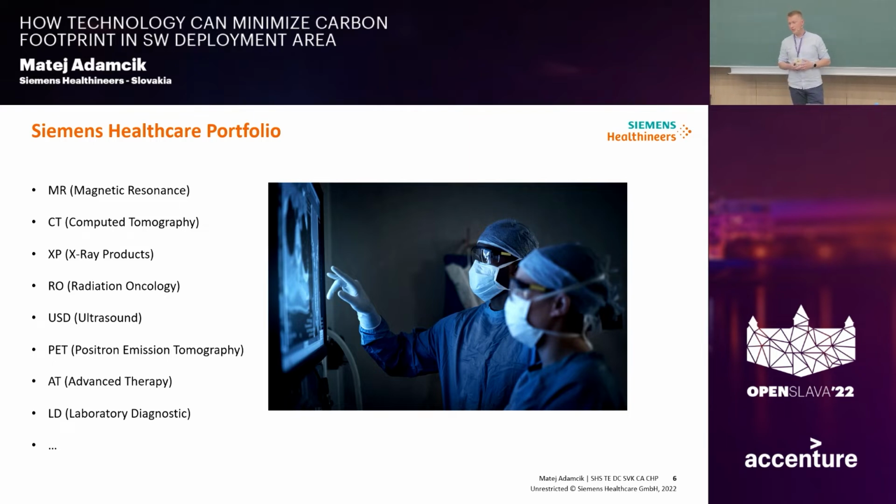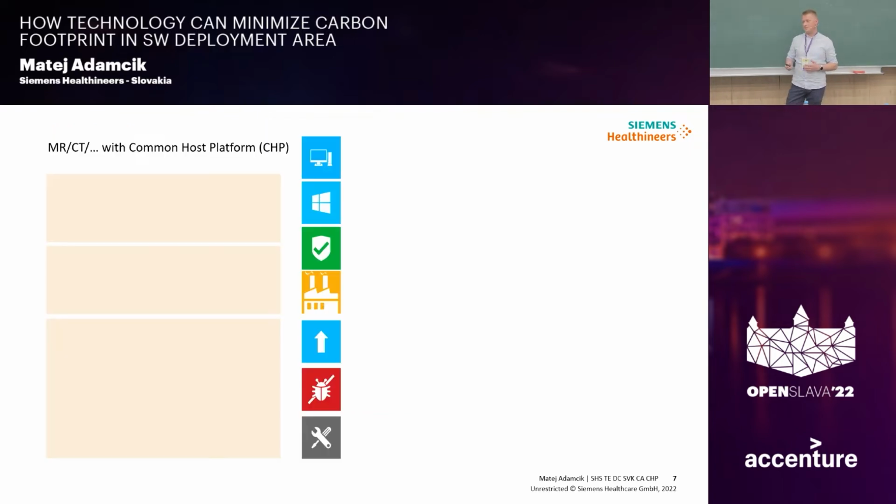In the Siemens Healthineers portfolio, we have several of these medical device providers. We have MR, we have computed tomography, we have X-ray products, radiation oncology for curing cancer, ultrasound, PET systems, laboratory diagnostics, and a few more. And all these medical device producers are doing basically the same things with some slight differences.